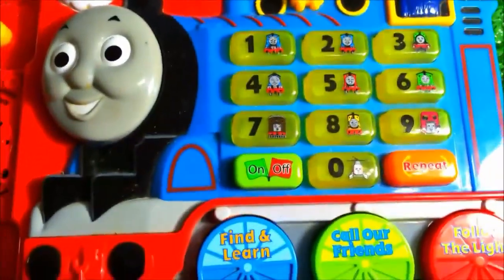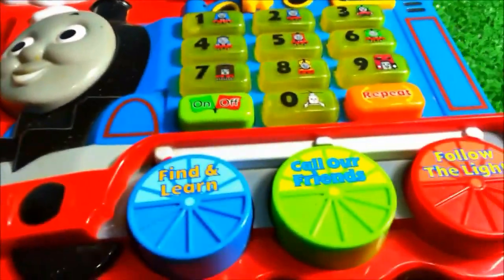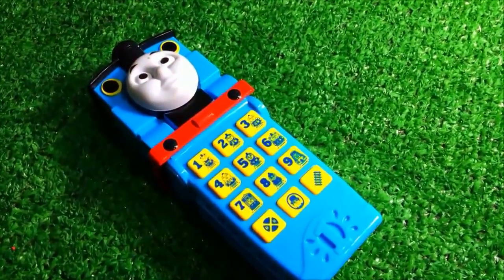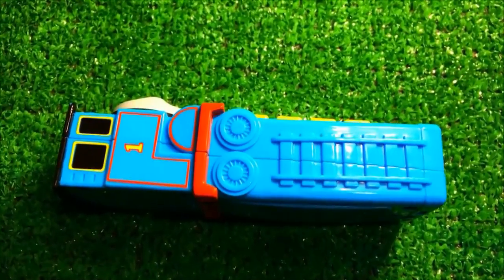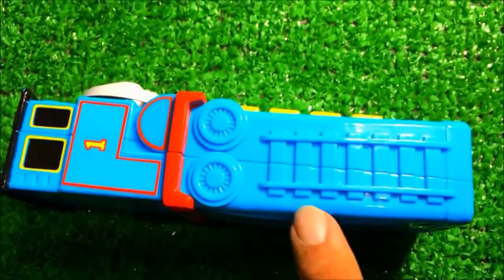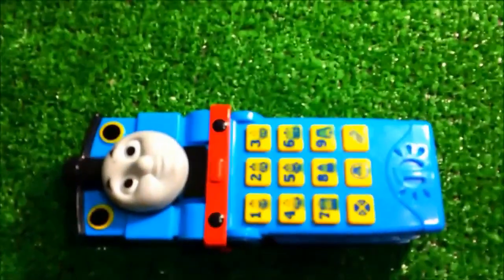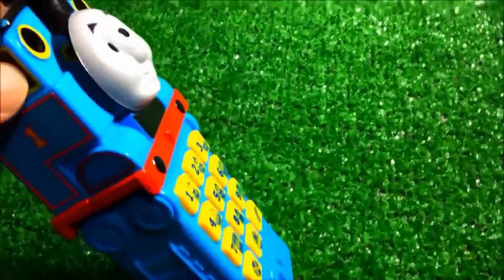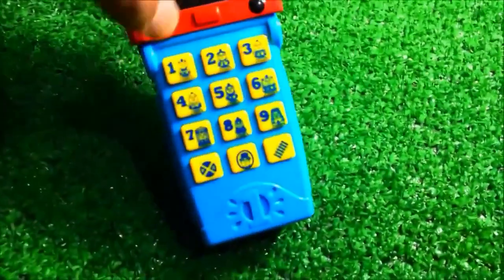Today I have three Thomas and Friends themed phones. This one is like a landline phone with lots of educational stuff in it. Here you can see the Thomas the Tank Engine themed cell phone. They made it in such a beautiful way. You can see number one tank engine, this is the track, and here you can see two wheels. Now look, here you can see the cell phone. It's not like a sticker or anything, it's sticking out, which is cool and more realistic. And here you can see the buttons.